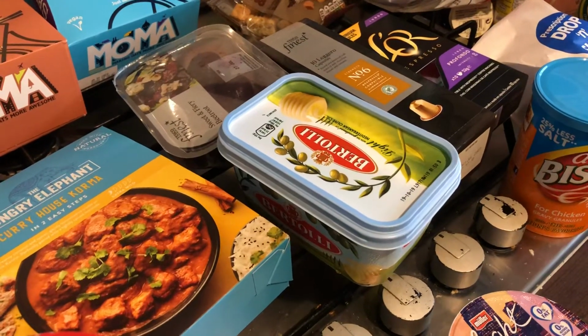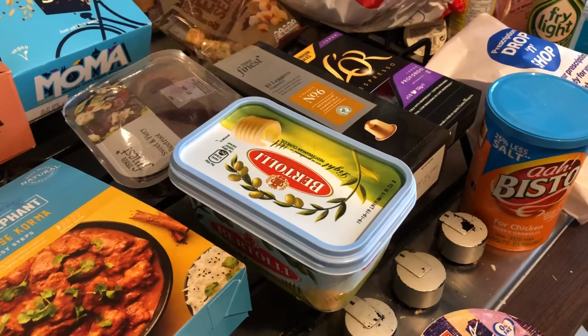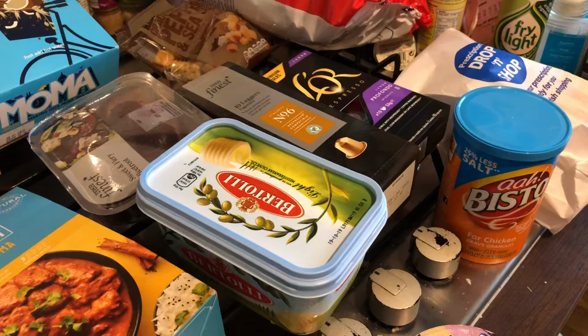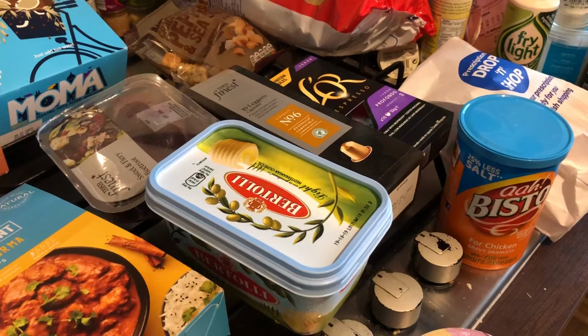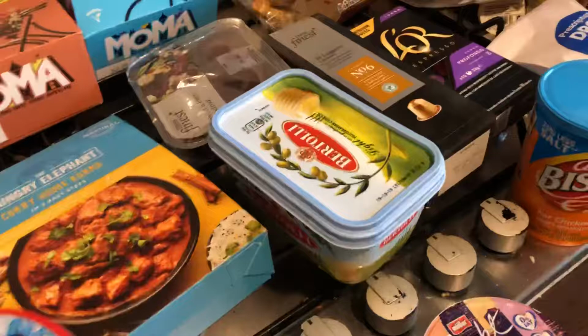And yeah, that came to 40 something pounds. Wasn't too bad. I've got a lot of stuff here and my shopping was cheaper because my budget was £20 less this week and I spent £10 less. So some weeks I spend £20 less than my normal budget, but this budget was less, so I still got it for cheaper, if that makes sense.